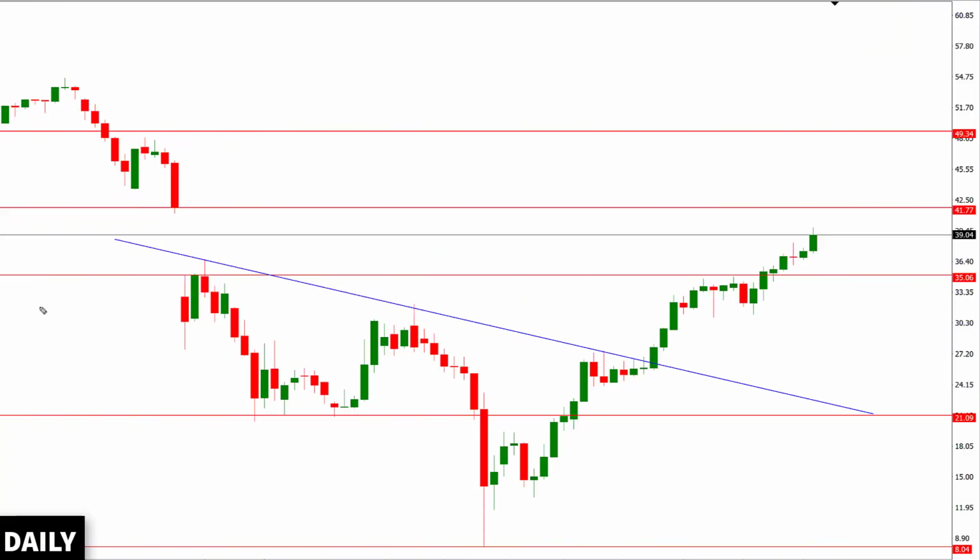On the US oil, we can see our price broke our dynamic resistance trend line right here, and then price had been in a bullish rally. Actually, I took advantage of this trading opportunity right here, and I shared my trading decision with the VIP members as well, and then we had a lot of profit right here, and then we actually are still trading our profit right here, and then at this zone right here we had our trailing stop. So that is a nice trade.